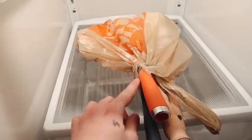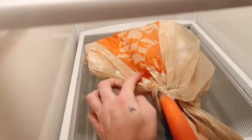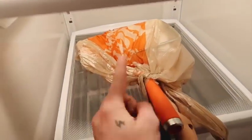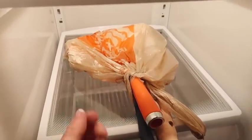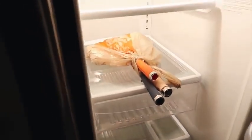A little tip for you guys, if you are painting, you can actually put your paintbrushes and rollers inside of a plastic bag like this and then put it in the refrigerator, and it will actually cause it to not dry out, so you can use it again tomorrow. Since we're going to be doing the second coat, just popping it in the fridge, and that will be ready for tomorrow.